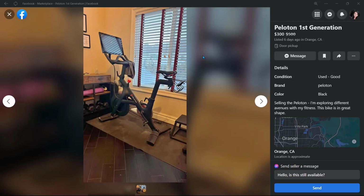So here we can see that the listing title is Peloton First Generation. We have used good condition as well as the brand and the color, which is black, and the brand is Peloton. And if we read the description, it says, "Selling the Peloton, I'm exploring different avenues with my fitness. This bike is in great shape."